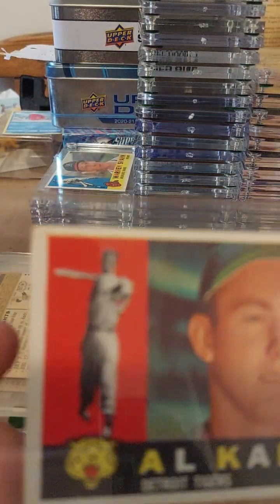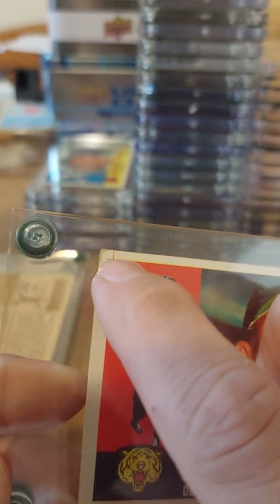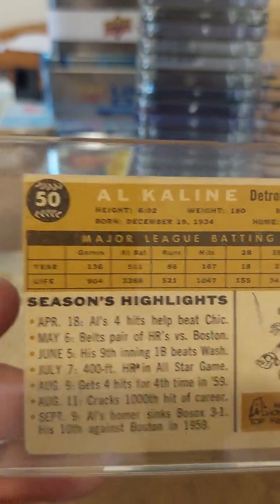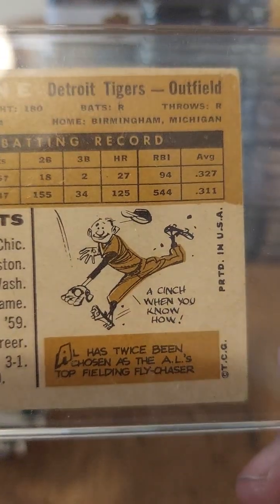And we got a nice Aaron line. This one's a little soft as well. Oh, look at that. You can still see the printer lines. That's cool. I never even noticed that. Very cool Aaron line. His rookie was 54. Very cool. 54 Topps. And look at that. A cinch when you know how. Like those cute little cartoons.